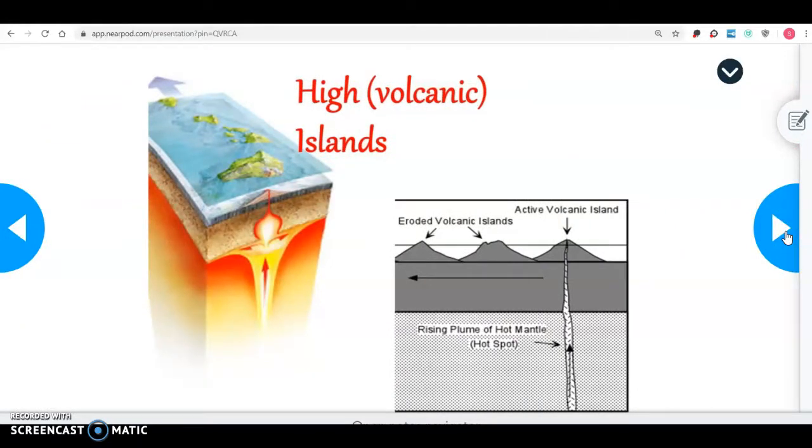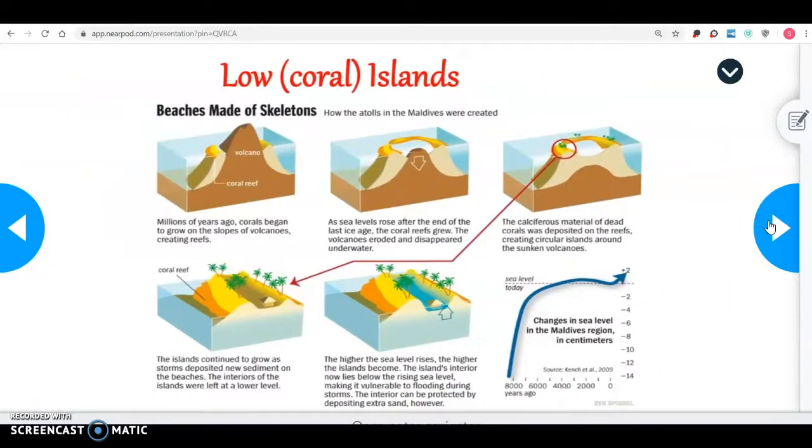So high islands, also known as volcanic islands, as you can see from the little diagram here, are areas that used to be a volcano, and as a volcano erupts, it's changing that geography. The Hawaiian Islands are a great example of a high volcanic island because volcanoes are constantly changing what that geography looks like, and over time it creates that high island, which is why a lot of these areas have black beaches that are volcanic beaches.